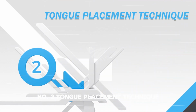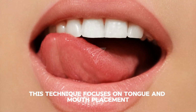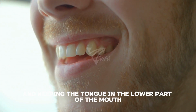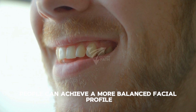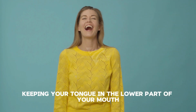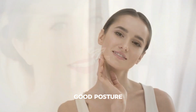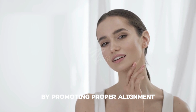Number 2. Tongue placement technique. Developed by a British orthodontist, this technique focuses on tongue and mouth placement to enhance facial lines and symmetry. By breathing through the mouth and keeping the tongue in the lower part of the mouth, people can achieve a more balanced facial profile. Practice this technique by consciously keeping your tongue in the lower part of your mouth throughout the day. This can help define facial structure and maintain a strong jawline. Good posture can further enhance the effects of this technique by promoting proper alignment.